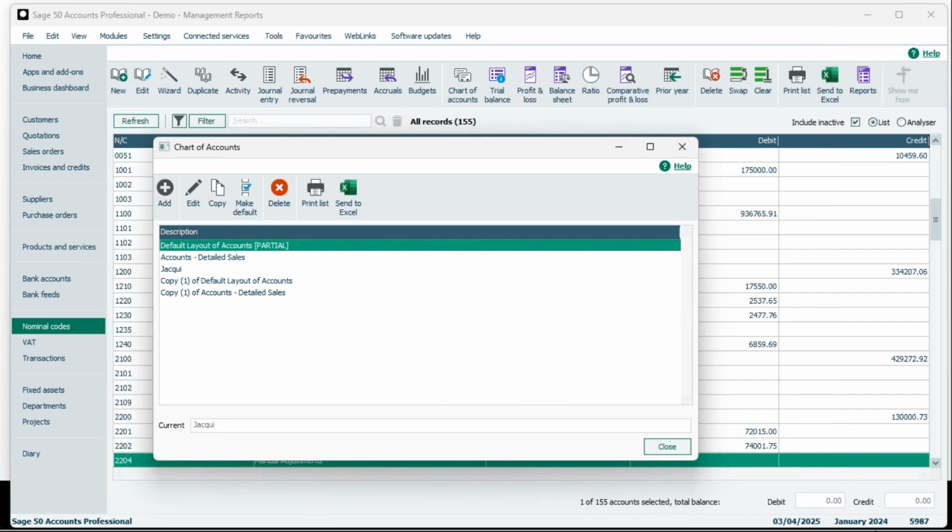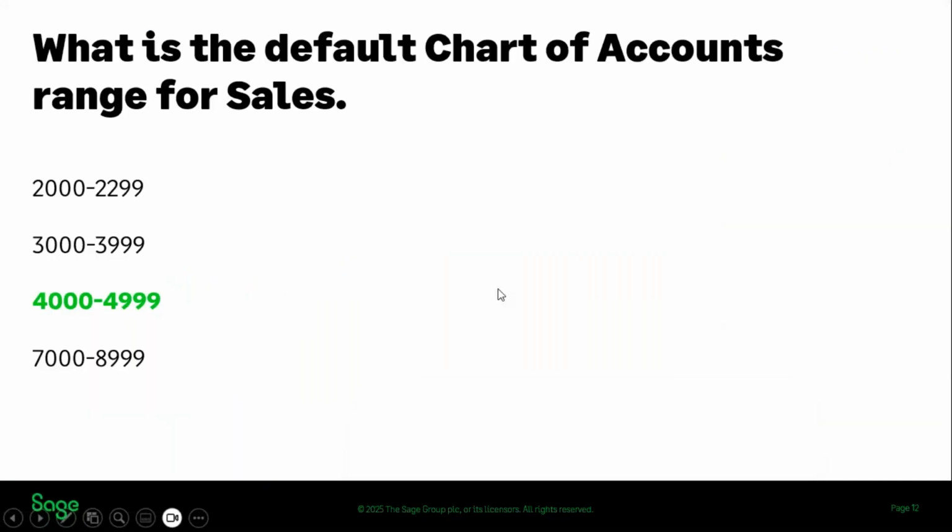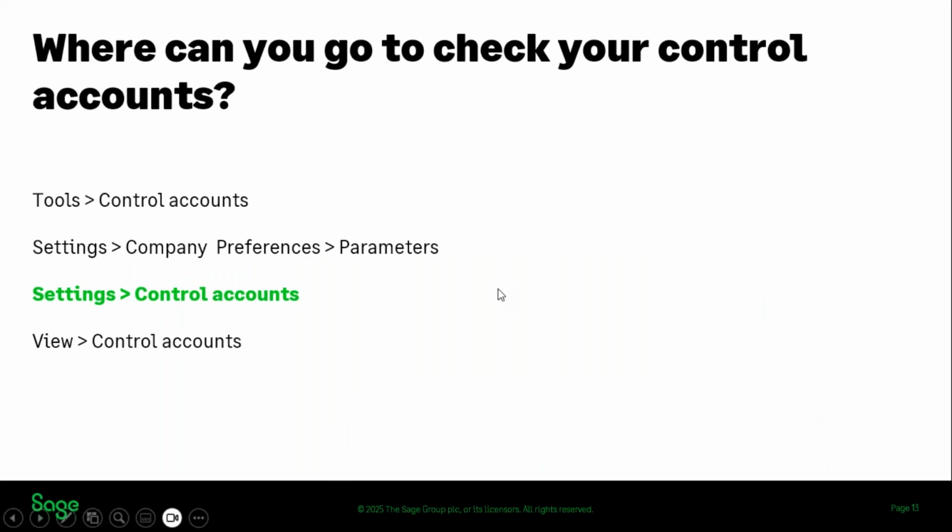Okay, so moving on to the final question of round 1. Let's pop back onto my slides. The last question there was, where can you go to check your control accounts? Now, I'm sorry, I did make this one a little bit tricky to see if anyone could remember, but it is in fact in settings and then control accounts.